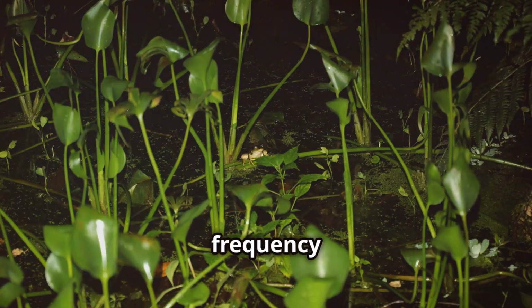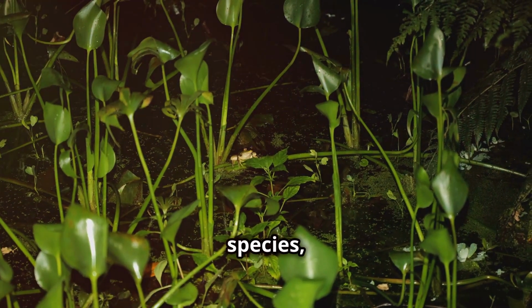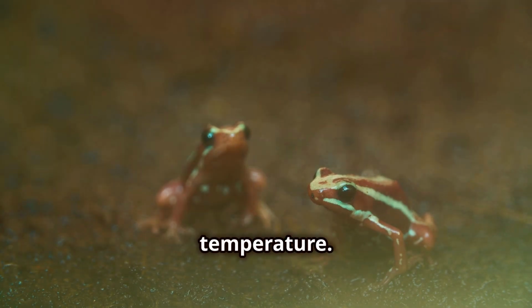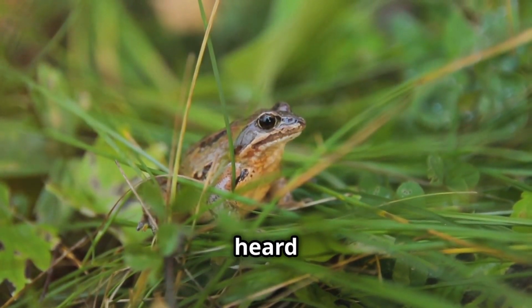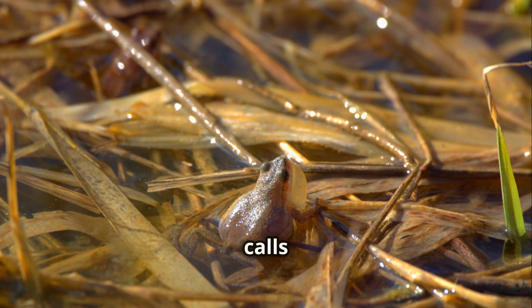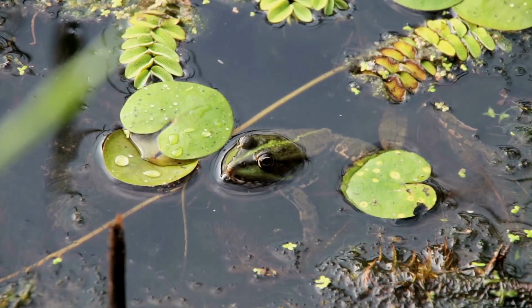The pitch and frequency of a frog's croak can vary depending on the species, the size of the frog, and the temperature. Some frogs have very loud calls that can be heard from miles away, while others have quieter calls that are only audible at close range.